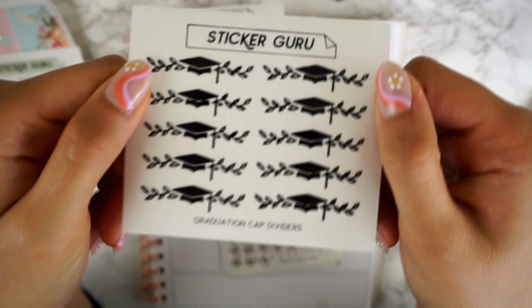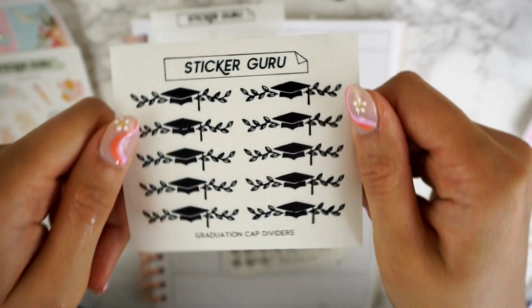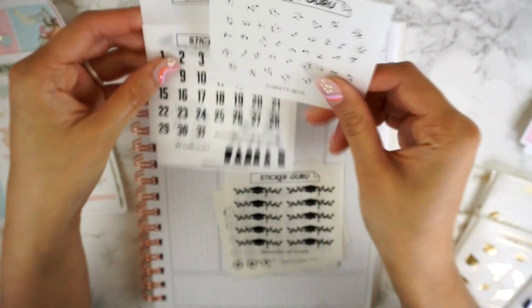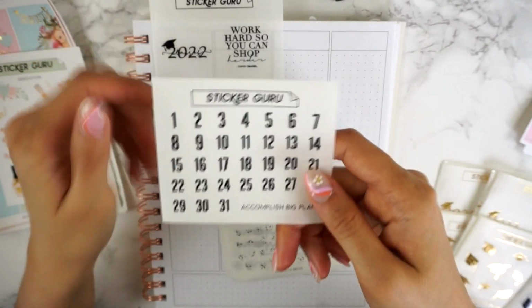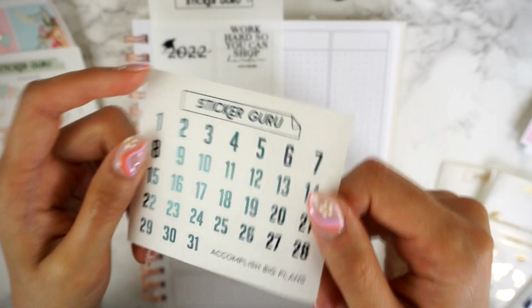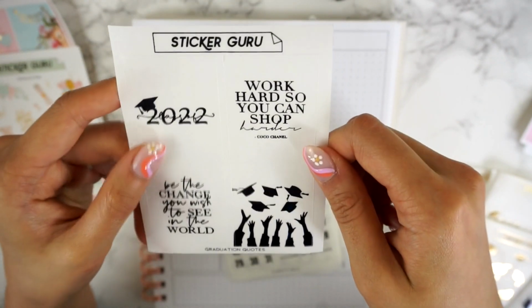Graduation cap dividers, I would definitely want to use this with the kit. I feel like this would be really cute interspersed throughout. And of course, y'all know I love my deco. Here is confetti deco. We have regular date dots. And then graduation quotes. I like this one.